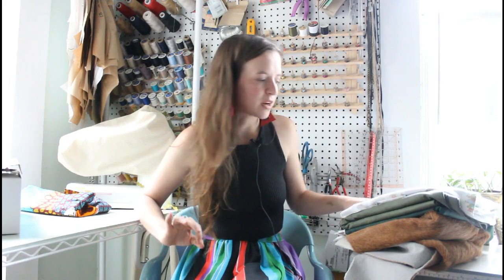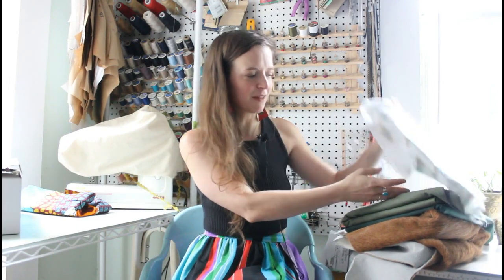I also, in addition to these, got a decent stack of muslin that she bought. Some even had the receipt with it that she never used. And then just some other basic stuff, or pieces that are pretty small that I'm not really sure if I'll be able to actually make something out of on its own. But these were my favorites.